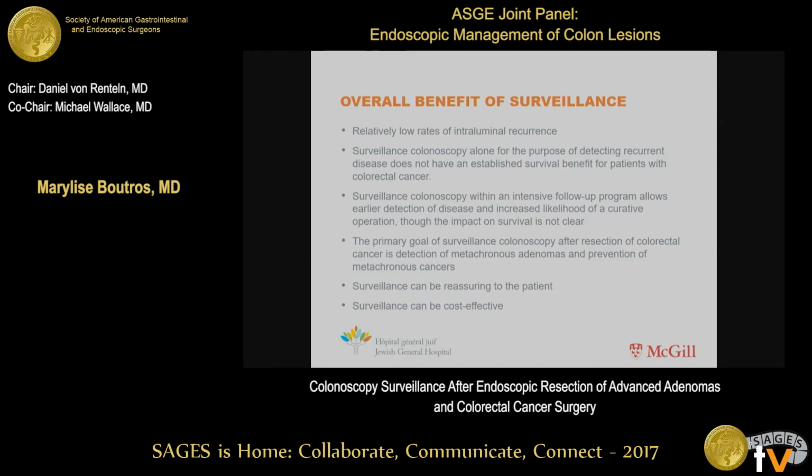The primary goal in my mind for surveillance colonoscopy is really to prevent future cancers by detecting adenomas and resecting them. Surveillance is likely reassuring to the patient, and hopefully, if done in a conscious manner, can be cost effective.